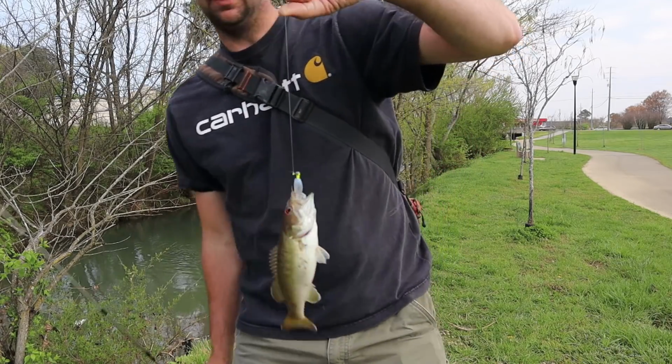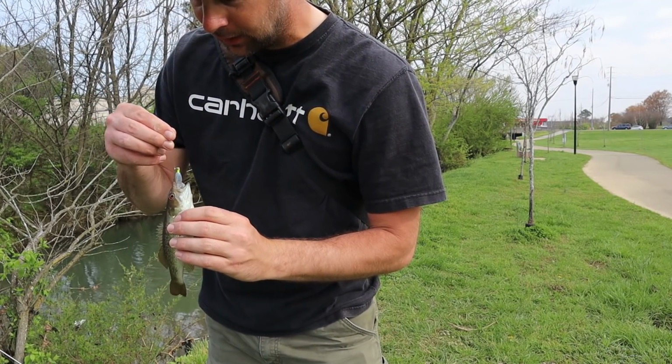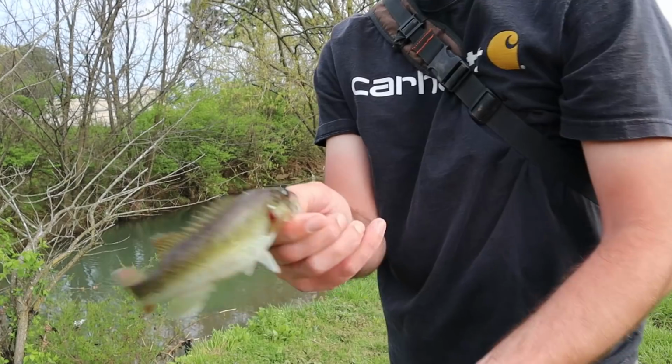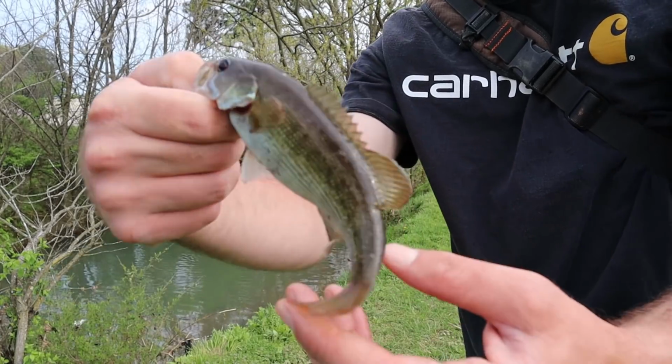Wearing these Coosa bass out today. You got a bug inside of him. He ate a little bitty bug. These guys will really hammer a lure sometimes. They just come out and get it.